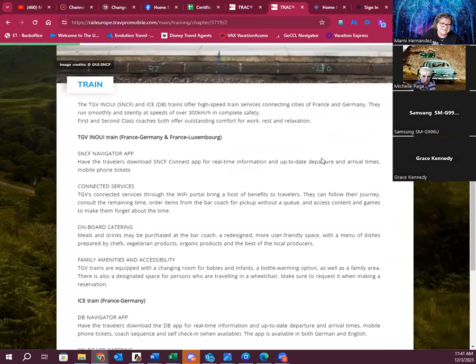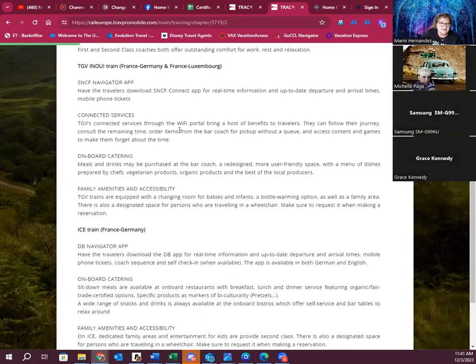All right. So this train offers high-speed train service connecting cities of France and Germany, runs smoothly and silently, at speeds over 300 kilometers in complete safety. First and second class offers outstanding comfort, work, rest, and relaxation. So here you have the train France, Germany, and France, Luxembourg.